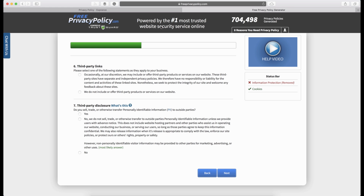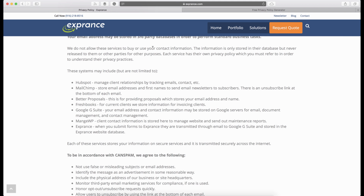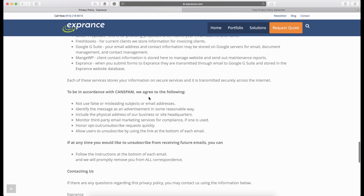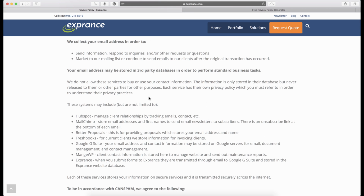But go out there and get your privacy policy, post it on your website, and make sure there's a link at the bottom of every page available for the privacy policy, and then also a terms and conditions is recommended. Those might be a little harder to come by. The privacy policy tells visitors how their information is used, how it's stored, how their private information is treated.